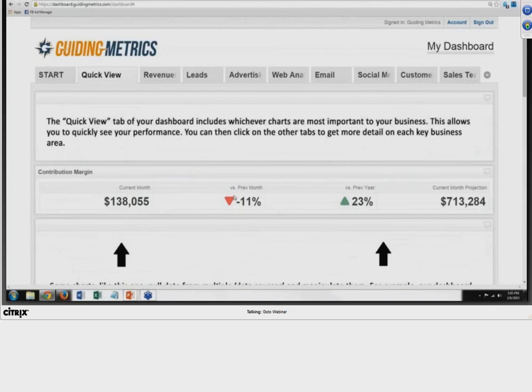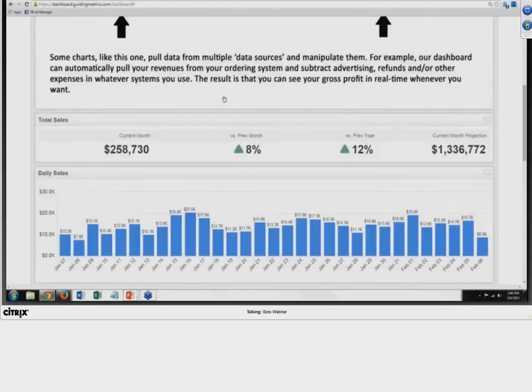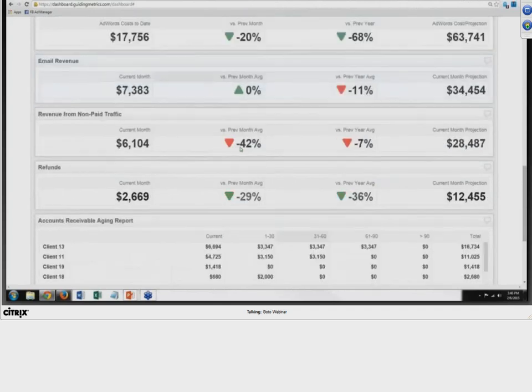Well, why is that? And that's why we build dashboards that are color-coded. You know, contribution is down 11%. Okay, what's the culprit? Sales are up. That's not the culprit. AdWords costs are down. That's not the culprit. Email revenue is good. Here's the culprit right here. Non-paid traffic's not performing.